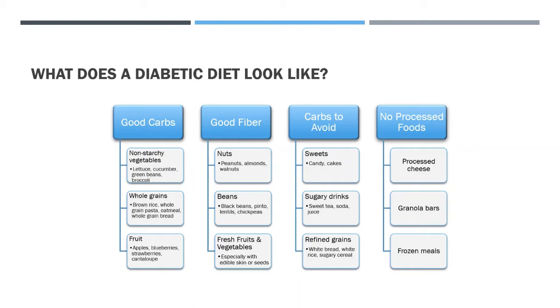Fresh fruits and vegetables, again, we talked about those in the good carbs, but here they fall into the fiber category because fruits and vegetables, especially if they have edible skins or seeds, have a lot of fiber that helps your body process how you break down sugar better.